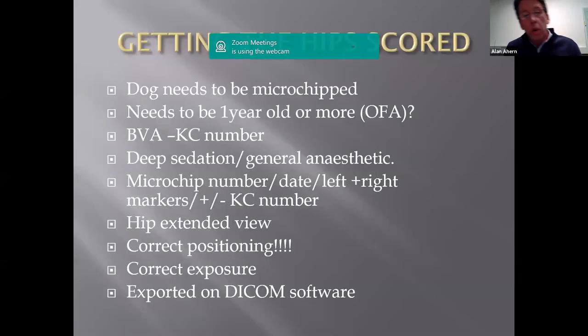So what's the story as regards presenting your dog to get their hips and elbows scored? I'm sure quite a few of you have already been down this road, but for anybody that hasn't, there's just a couple of basic things. The dog needs to be microchipped. It needs to be a year old or more. There are one or two organizations that require them to be a little bit older. I'll discuss that in a while. If we're going through the British Veterinary Association, which is one of the organizations we use to score the hips, we'll also need the Kennel Club number. It's not compulsory, but it's nice to have it.